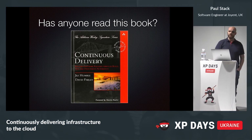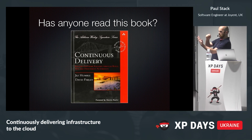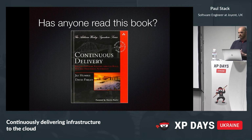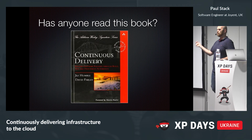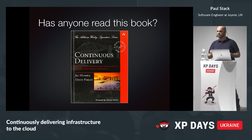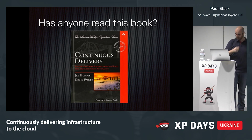Now, you may not be able to just take this book and checklist everything off: logging, monitoring, alerting, CI. You may not be able to do all of those things within your organization, but the point of the book is about continuous improvement. You can take small segments of the book and apply those small principles within your organization.